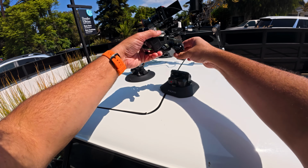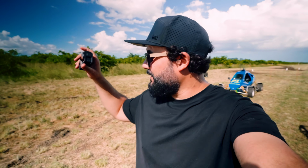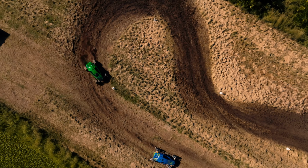So for the last year, I've actually been using the Action 4s as my go-to action camera. I use them for this kind of stuff. I use them for POV setups a lot. This is now even better. It is a 1/1.3 inch sensor, better quality. You have 4K 60 with full HDR. Yeah, check this out because it's just great.